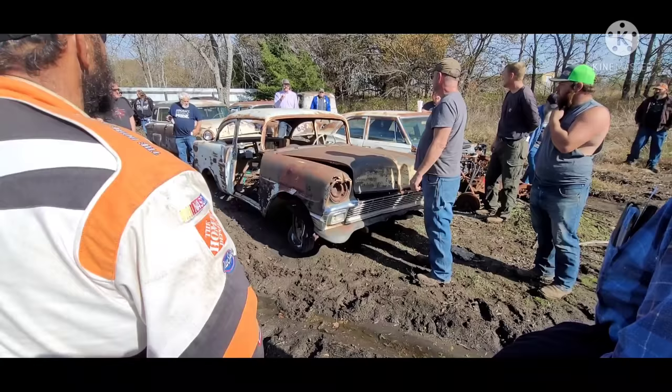Neat old 1920s Buick engine, straight six. Got the generator-driven distributor and water pump. Cool old relic. Almost to the end of the sale. We're about to get to the pile of bumpers here. I've waited all day.